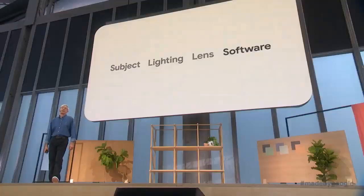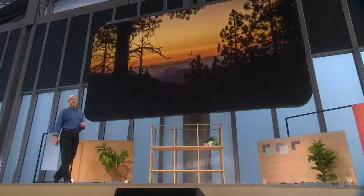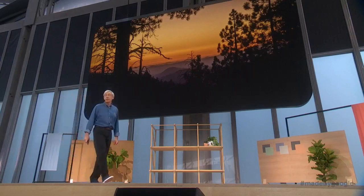So what does that mean? It means doing less with hardwired circuitry and more with code. I like to call it a software-defined camera. It typically means capturing and combining multiple pictures to make a single, better picture. One version of this is HDR+, the technology we've used for taking photos on every Pixel phone.